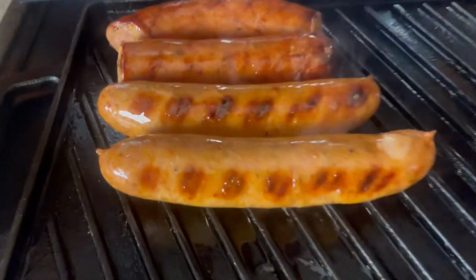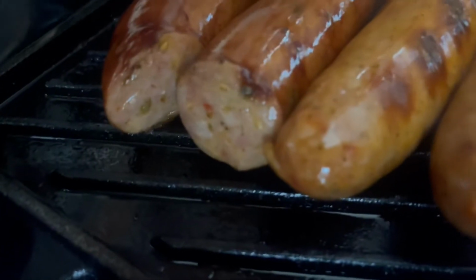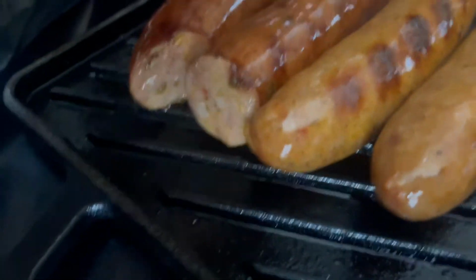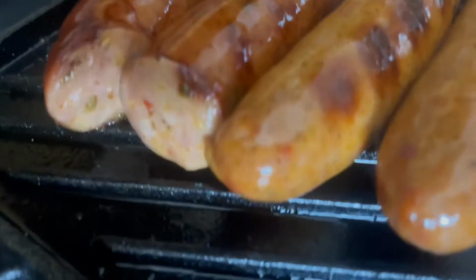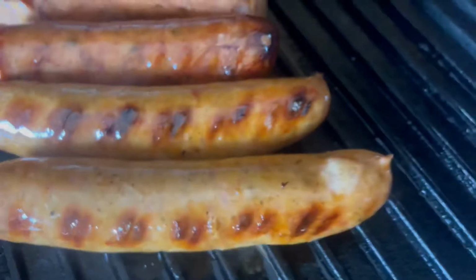I'm gonna let them go for about 5 minutes. Just wanted to give y'all a little peek at some things, man. You can see little jalapenos and a little cheddar in there. Let me take the foil off so y'all can get a peek. Again, the casings are still intact.